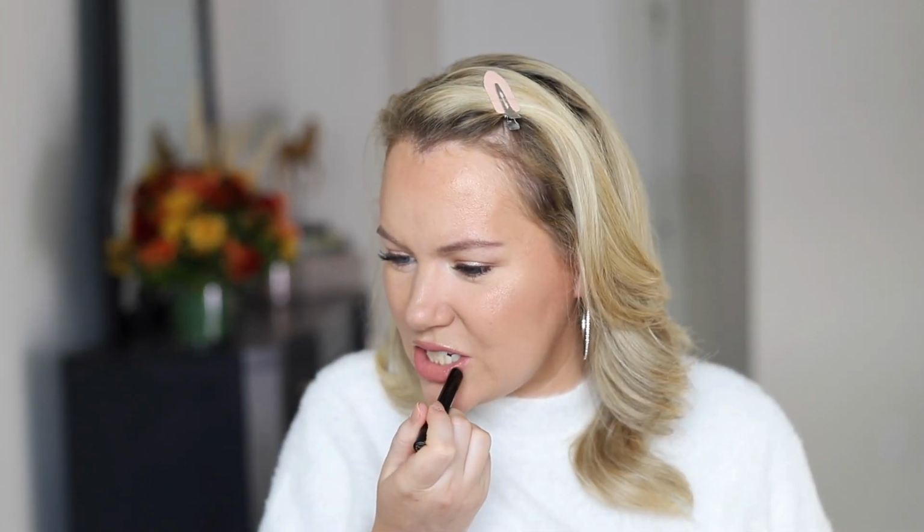This is definitely a little bit sheer. It's not an opaque coverage, but I really like the finish of that. It's a little bit glossier than satin. I think she called this a satin finish, but I feel like it's just a hair shinier than a true satin, which I love. Honestly, I was wanting to try a gloss, but now I don't want to because I love this lip.